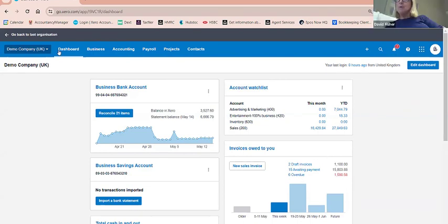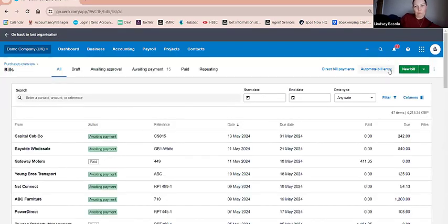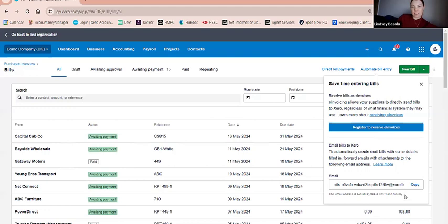I just wondered, could you show me where you found the email address for Xero? Yeah. So, business and bills to pay. And in the top right corner, you've got automate bill entry, just here. I can't see the top right corner because my thing's in the way. So it was business, bills to pay, top right, then automate bill entry. You click on that, and at the bottom there's a unique email address, and you can just copy that.